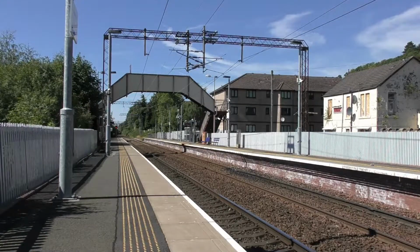Then with the theme of sunny weather continuing, this is Bowling on the 12th of August for an MOD train returning from Glen Douglas under 3F01, the 1211 Glen Douglas to Kineton MOD with 66736.